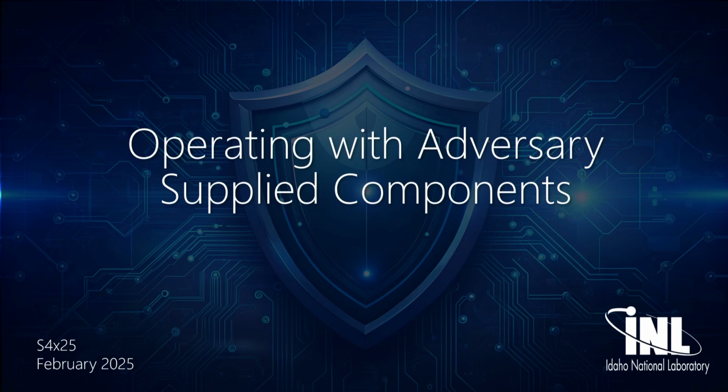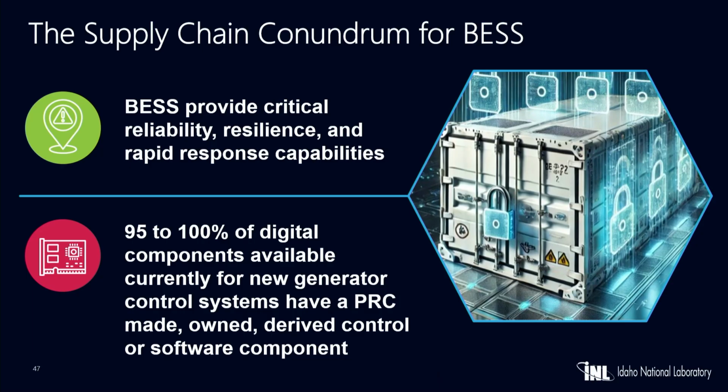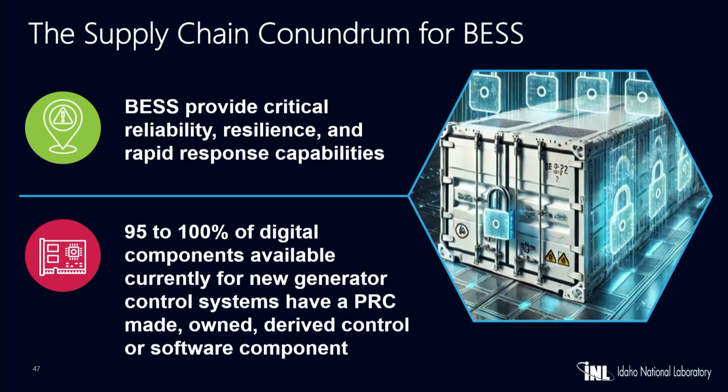They've been installing things all over the place in hospitals, looking at backup generation, looking at segmenting loads during different outages as well. Batteries have been providing us a lot of resources to help keep the lights on during large events. But there's a surprise to a lot of people that the majority of our supply chain for battery energy storage in the control systems and other PCs is actually from China. As much as we're providing a lot of critical resources for different loads, yes, 95 to 100% of the components available for these resources are from China and either have a PRC made, owned, derived control or software component.